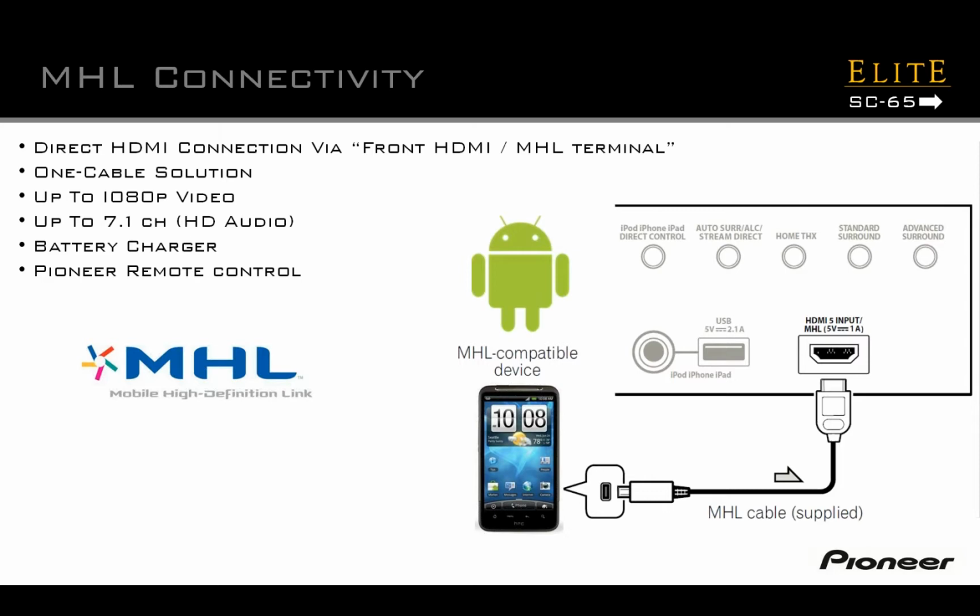And then I can use the remote control to go to YouTube, I can go to my photo gallery, I can go surf the internet, I can go to email. Anything that's on that phone I can access. So it's opening up all sorts of opportunities for me using MHL with an Android device.